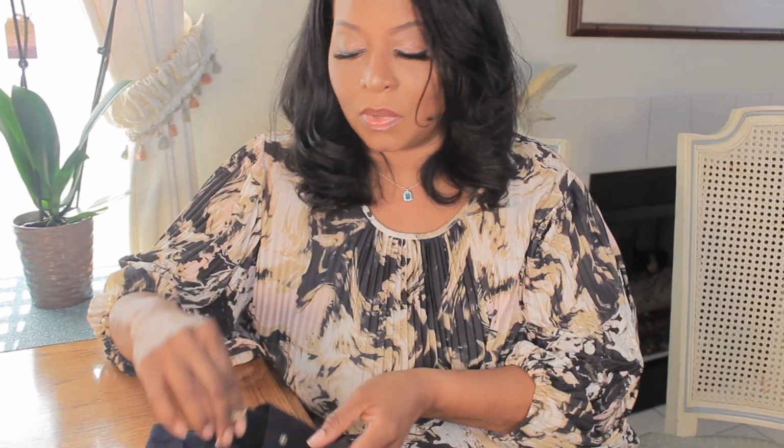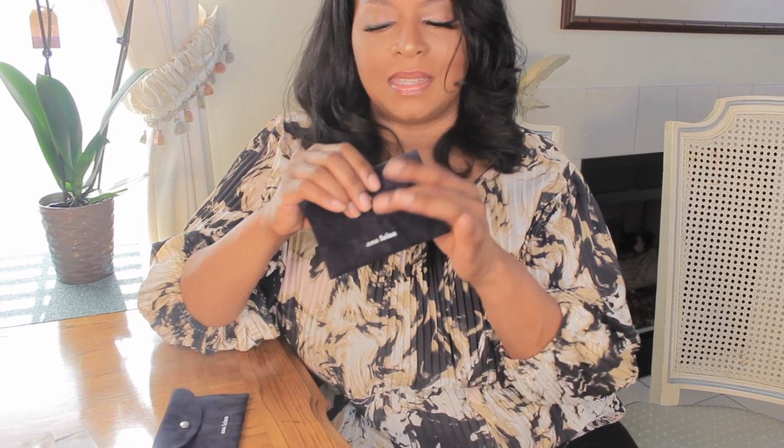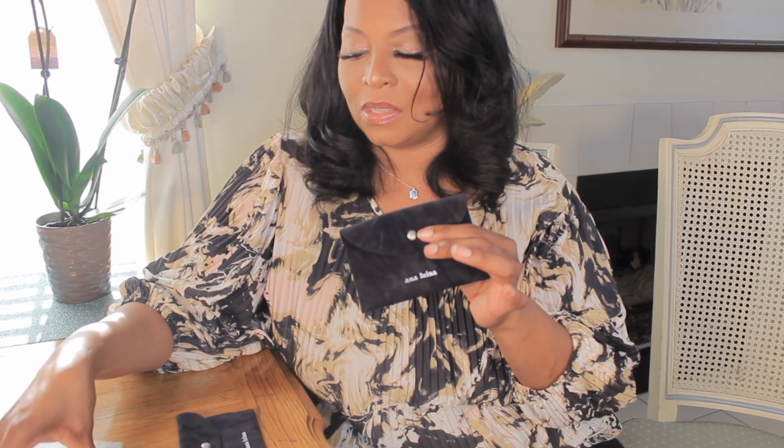Each of my pieces have their own little case. You know, when you have your armoire, your little jewelry box, and you're looking for that one piece and it's all thrown in with the other pieces, I think it's so neat that they have these nice little bags that you can store your pieces in, so you can just go right to where they should be. If you're like me, you may leave your jewelry all over the house, but at least you have a starting point.